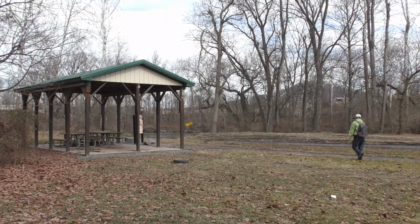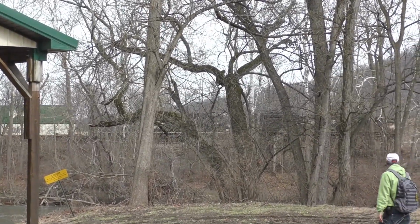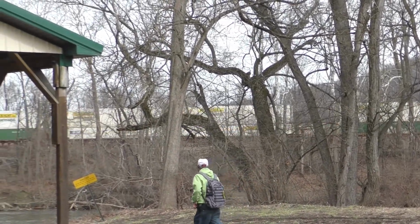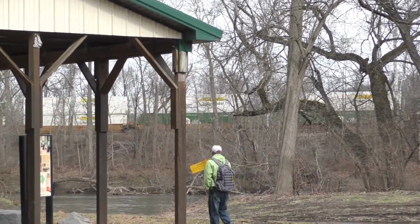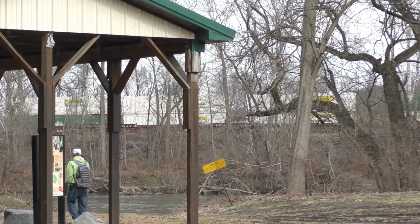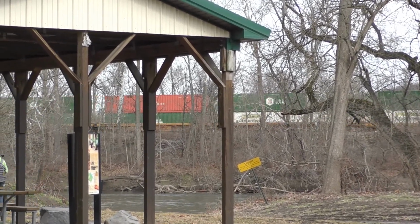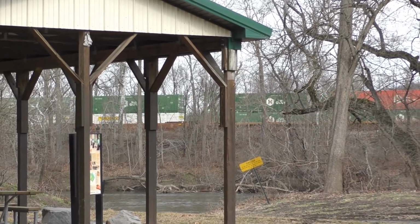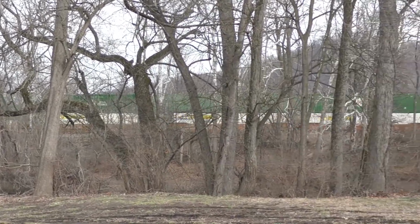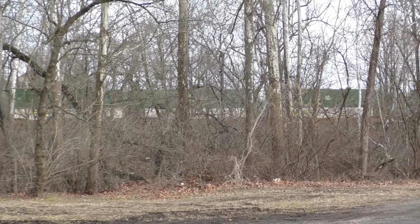All right, for you train lovers out there, there's a bonus for you. Looks like we got an intermodal going through there. Two engines on the front. We'll see if it's got any distributed power in the middle. Oh, guess not. That was a short one. But there you go.